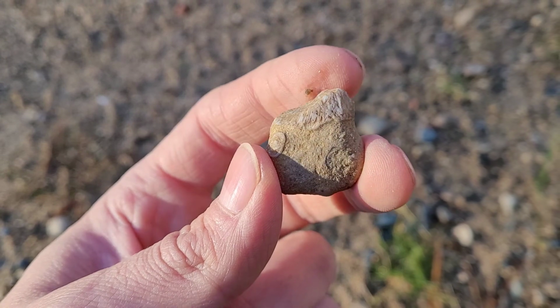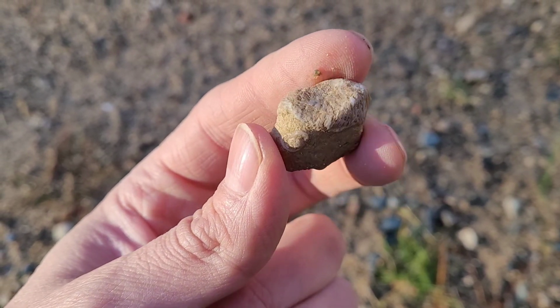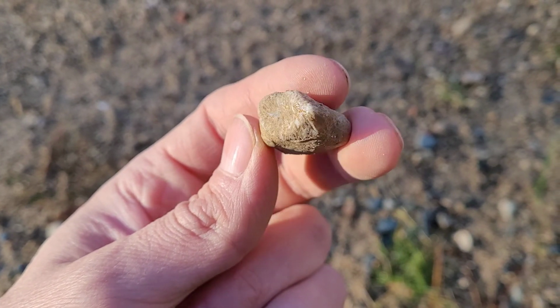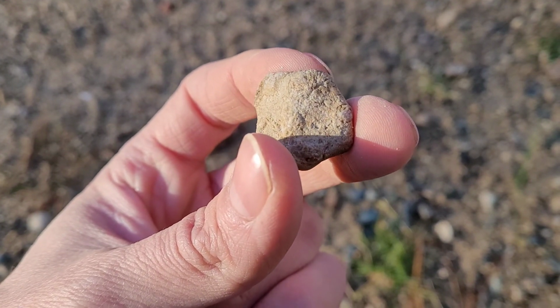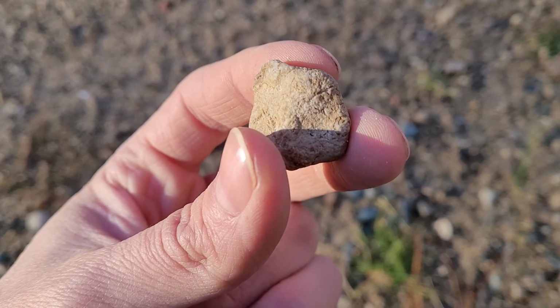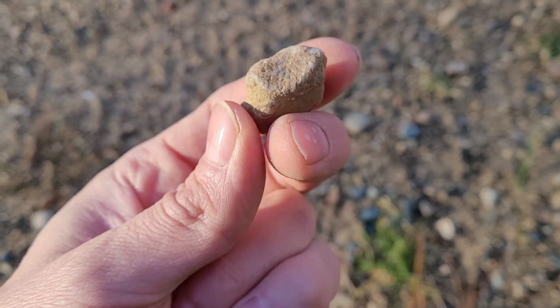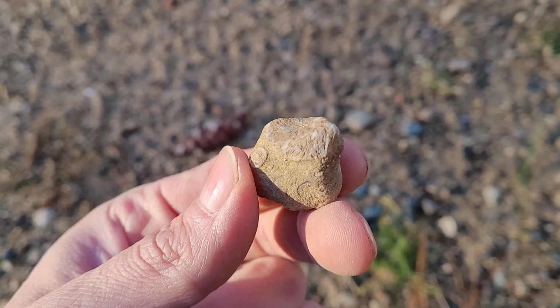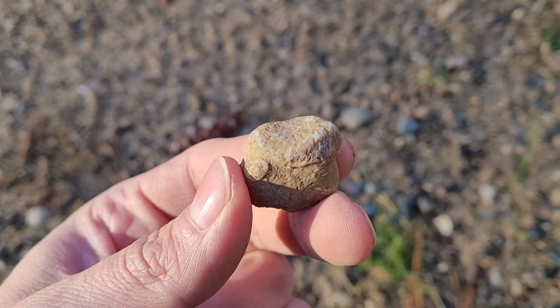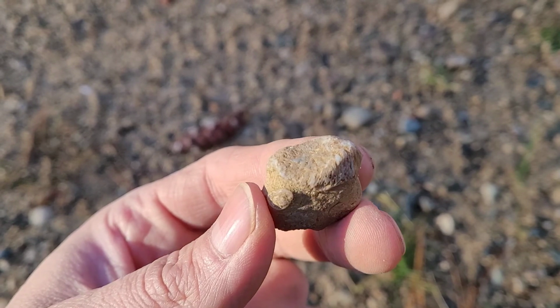yep, definitely some horn coral. That's super cool. You can see a little bit there on the backside. That's awesome. Definitely find horn coral everywhere out here.